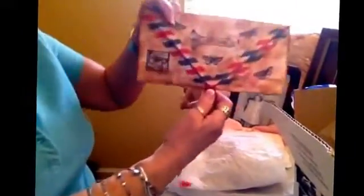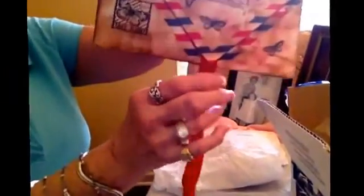Now that is so cute. I want to do one of these. Look, and then 2 buttons with some Velcro. Red, white, and blue. Perfect for May 31st. Perfect for always, but I'm saying the month of May.